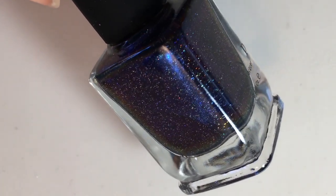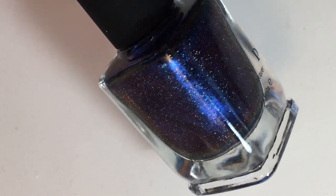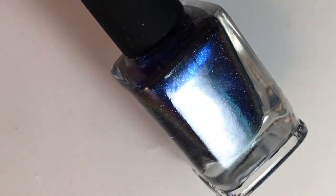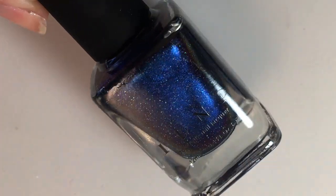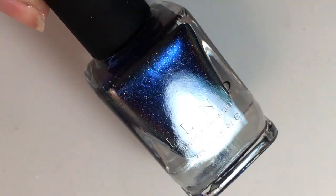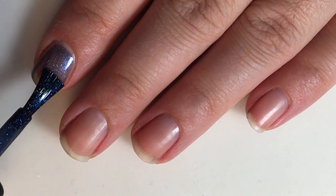But then it also is topped with an array of holographic micro flakies, and that is what Unfazed is. And you guys, this just looks like a beautiful night sky in a bottle. I'm so excited to try this one for you. So here is 1 coat.